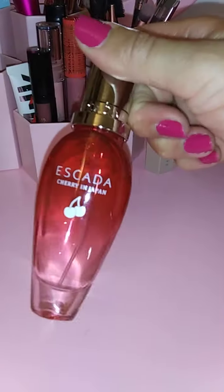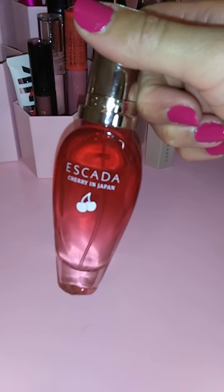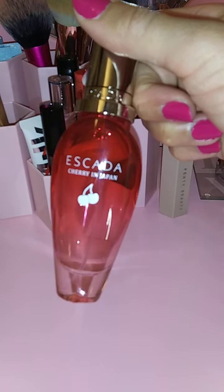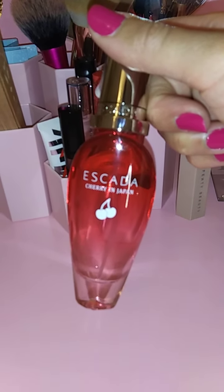Okay, this is one of my favorite perfumes. It's the Escada Cherry in Japan. I love this. It's an EDT. Because it's an EDT, I do have to spray it about 10 times for it to get lasting power on me, and I prefer to do that.